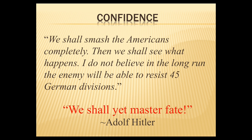We shall smash the Americans completely, and then we shall see what happens. I do not believe in the long run the enemy was able to resist the 45 German divisions.